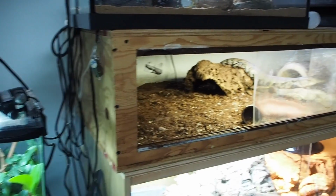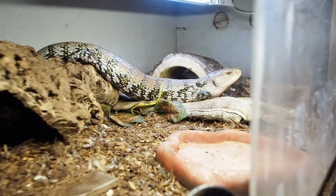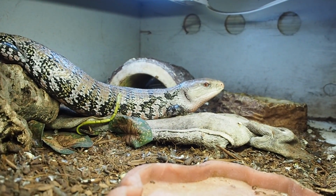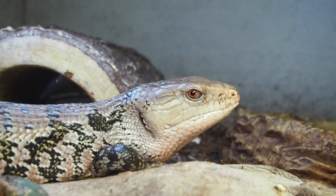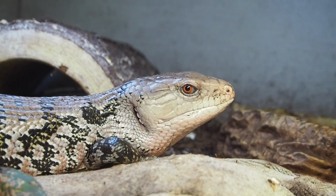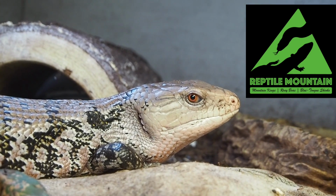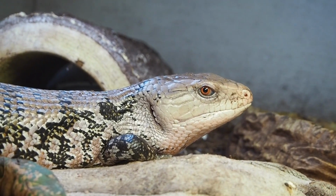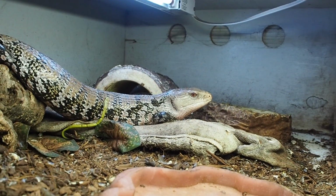I'm kind of jumping all over the place, but now we're going to move on to Sky, the Meraki blue-tongued skink. You can see him over there. He's doing really, really well. I don't know if you guys have heard of him, but Reptile Mountain TV, you guys can go check him out. He's got a ton of different animals, mostly blue-tongued skinks. He's been a zookeeper, and now he keeps blue tongues.